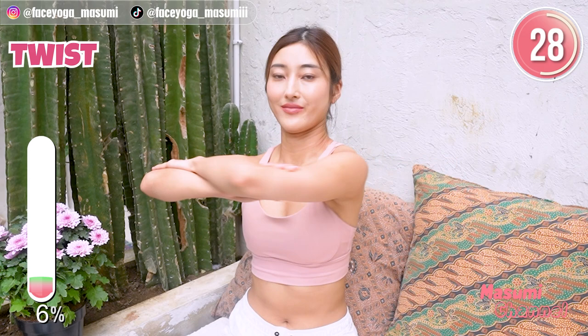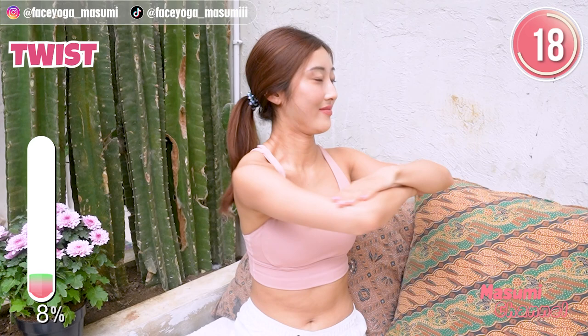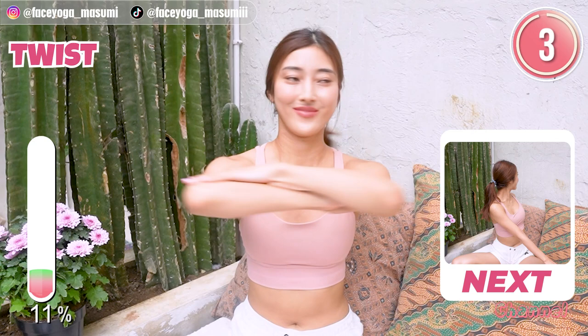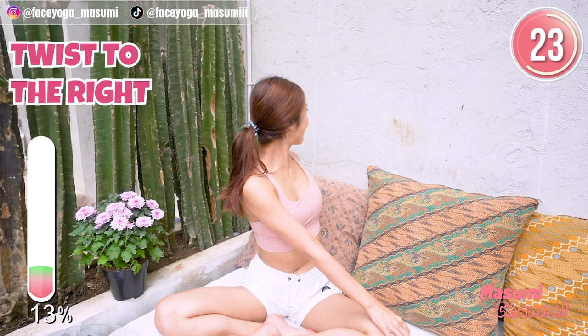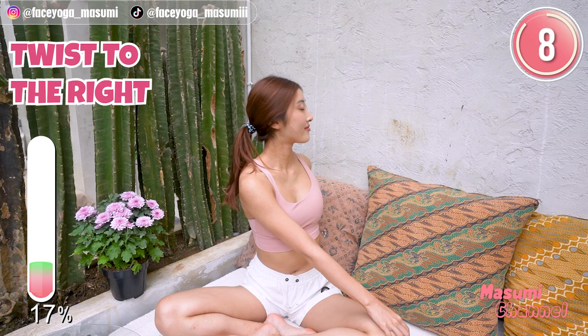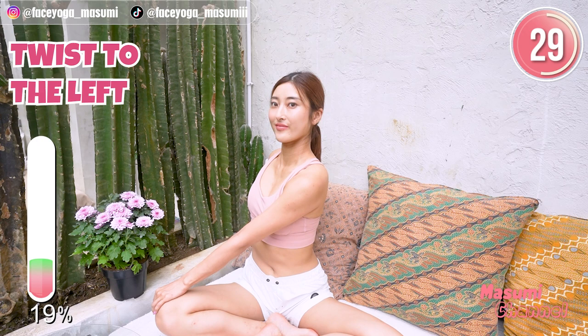Let's try to twist your body for 20 more seconds. Stretch up your spine and exhale, twist your upper body. Come back from the pose. Now twist your body to the left. Inhale, exhale.